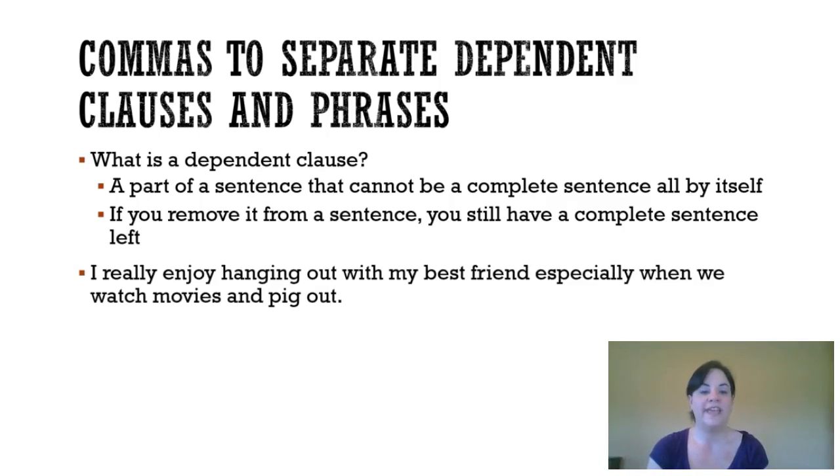I really enjoy hanging out with my best friend, especially when we watch movies and pig out. First, we need to find what part of the sentence is the dependent clause. What can we remove from the sentence but still have a complete sentence left? In this example, it's the end of the sentence. The phrase "especially when we watch movies and pig out" is not a complete sentence by itself. And if we remove it, what we have left is "I really enjoy hanging out with my best friend," which is a complete sentence.